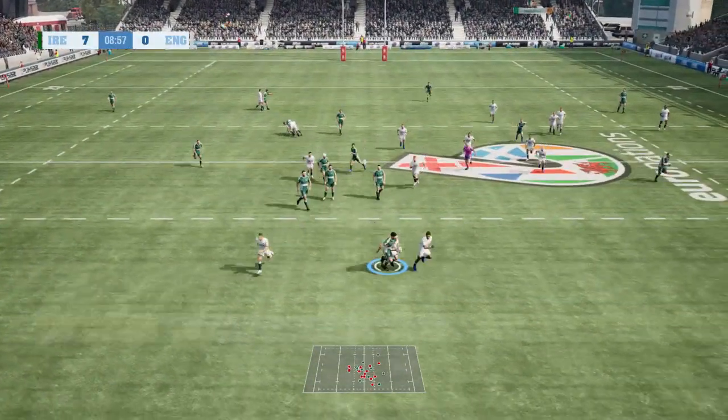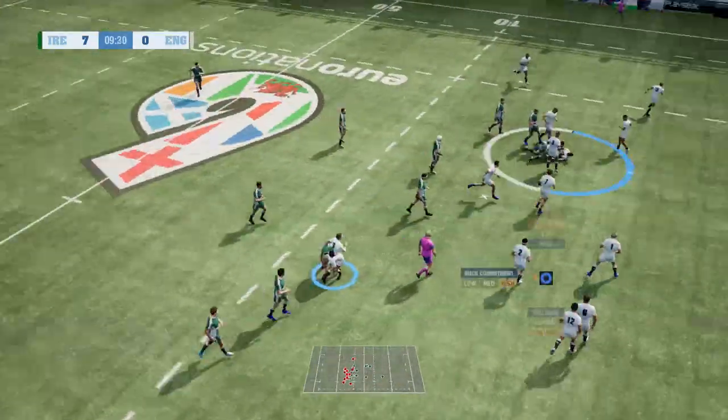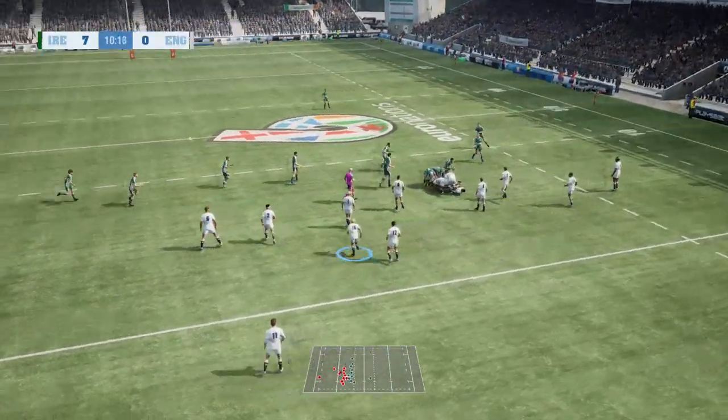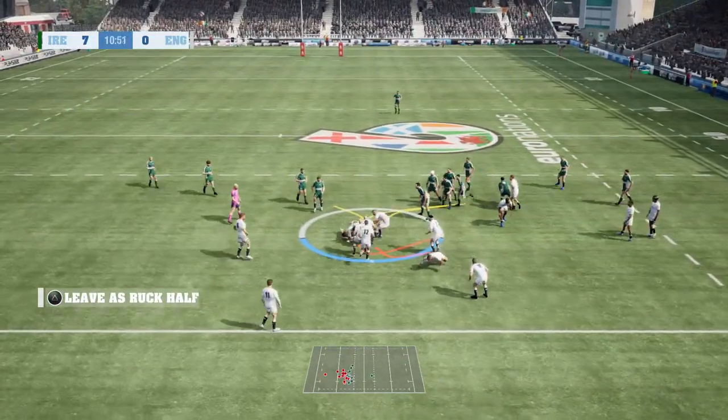I've covered back. I'll take the ball in. I'm offloading it to no one. Watson's picked it up. Release. Hang on, we've got to get Mike Brown back. We've lost the ball. I mean, that was inevitable. Really, it was. Ireland is dominating us in every facet of the game. Let's turn that over, boys.